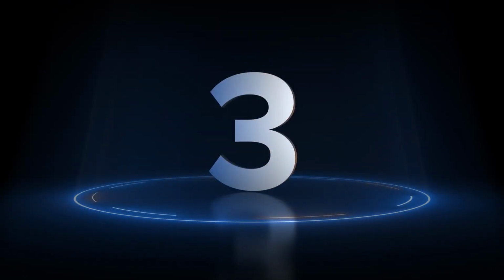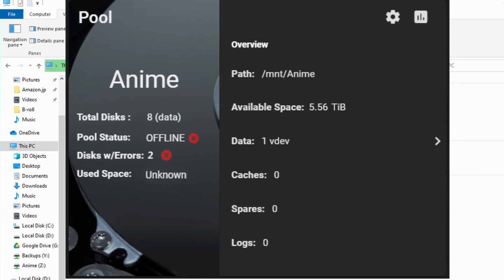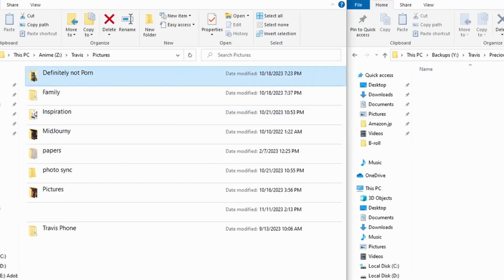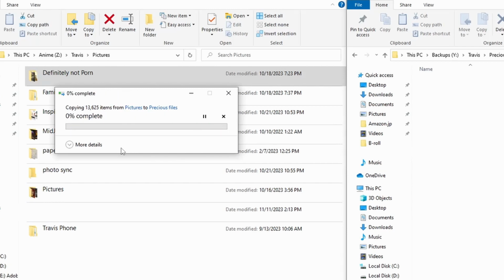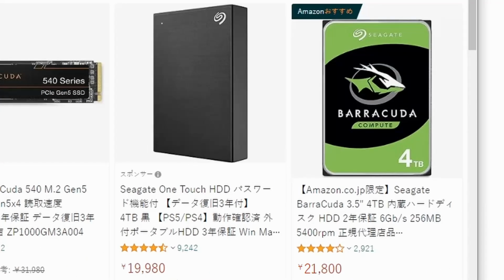Tip number 3. The other day, my TrueNAS setup said it was failing. Two drives in my RAID Z1 were broken. What the hell? So I wiggled some wires and got it back up again, working with errors. I backed up my precious files and prayed. While it was backing up, I started searching for new drives. Amazon, that's too expensive. What else you got?